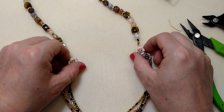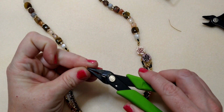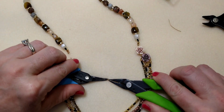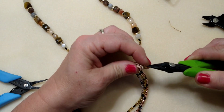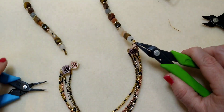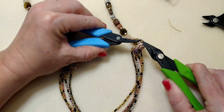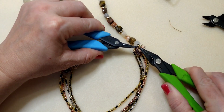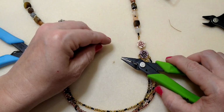Okay, so now we have everything together. All we have to do is hook our components together here. So let's take our little jump ring and hook our beaded strands onto our little connectors here. And then we're just going to hook our clasp on the end, and we have a beautiful necklace using gorgeous beads from victorygemsandbeads.com. So let me get this right on here. Same on the other side.